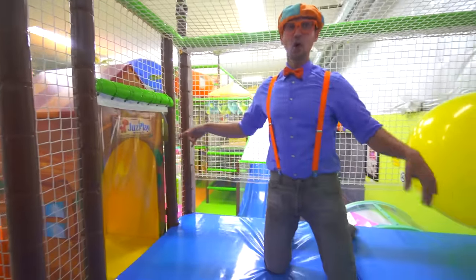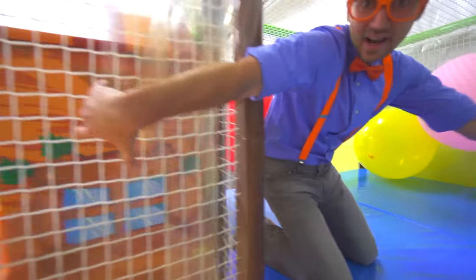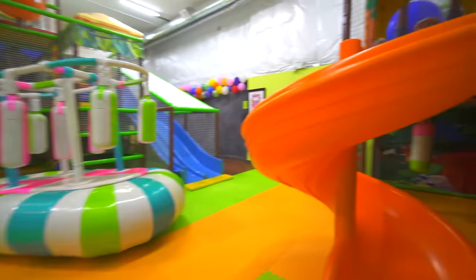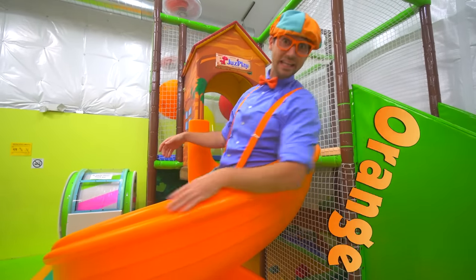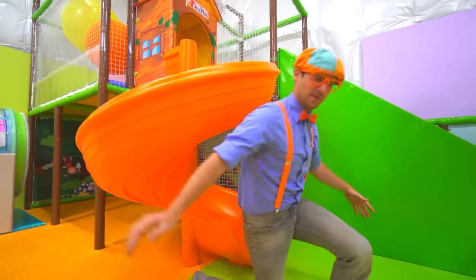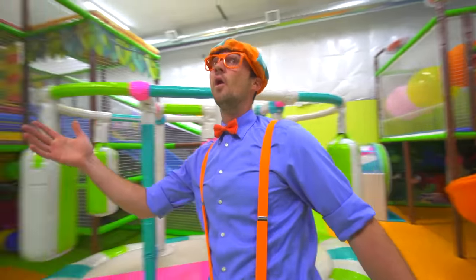Okay, I'm gonna go down the slide. Watch me, okay? I'll be right down. Okay, here I come. Down the orange slide. Whoa! So dizzy. Whoa, look up here. Wow.